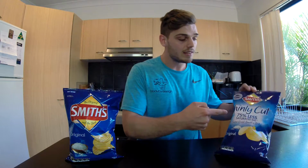Maybe we're a little naive to think that anything deep fried and in a tinfoil bag is a good choice. But Smith's and many other companies are labeling their products with these hyped words and packaging to create this illusion that us, the consumer, is making a healthier and better choice. So if their thinly cut chips with 75% less saturated fat is no better than their crinkle cut version, then what other alternatives are there that we can make so we can still get that savory hit and put better options in our kids' school lunch boxes, and enjoy at the movies, etc.